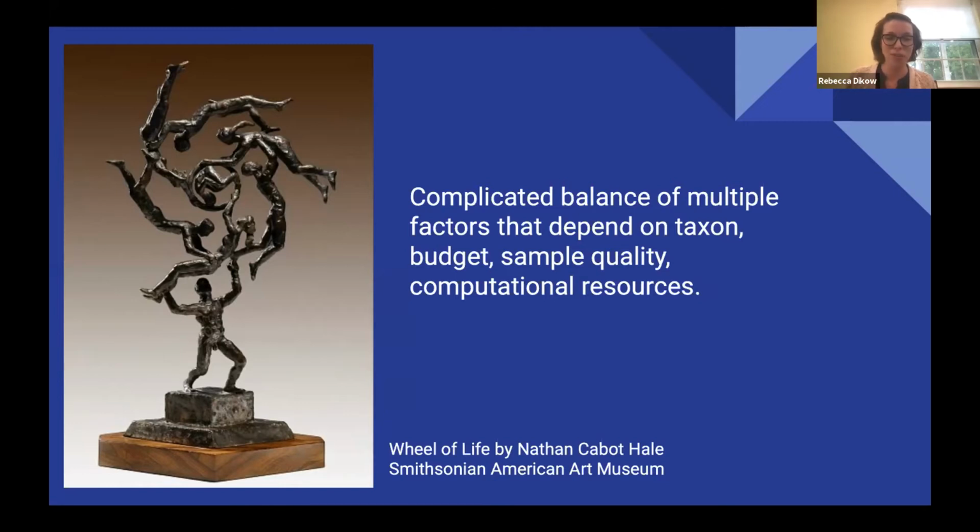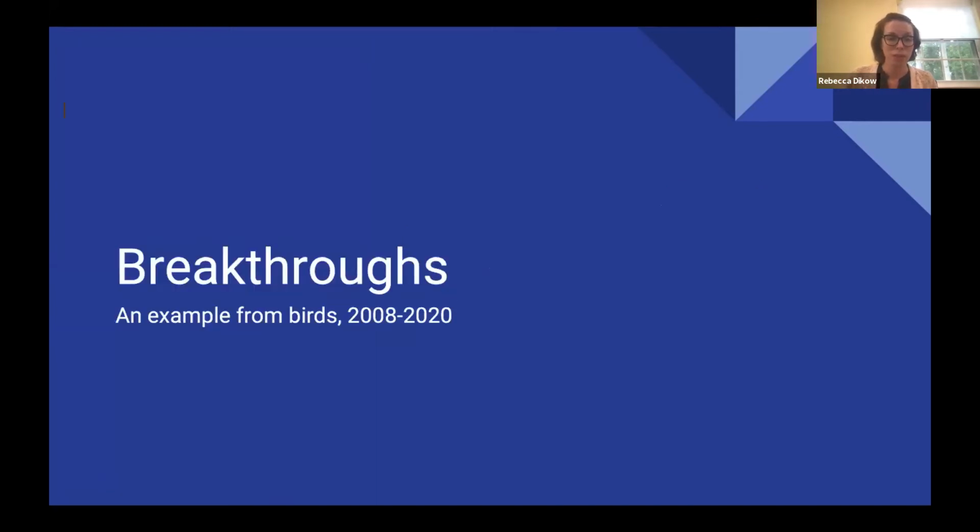So I don't have a lot of pictures of cool organisms in my talk because it's mostly about methods in bioinformatics, but I chose some images of collections objects from the Smithsonian to illustrate a few points. And this, to me, is a juggling act, a balancing act. I don't know, a cost-benefit analysis, however you want to think about it. There are so many things to consider when starting out on a genome-scale project. And I just thought I would work through an example from birds.